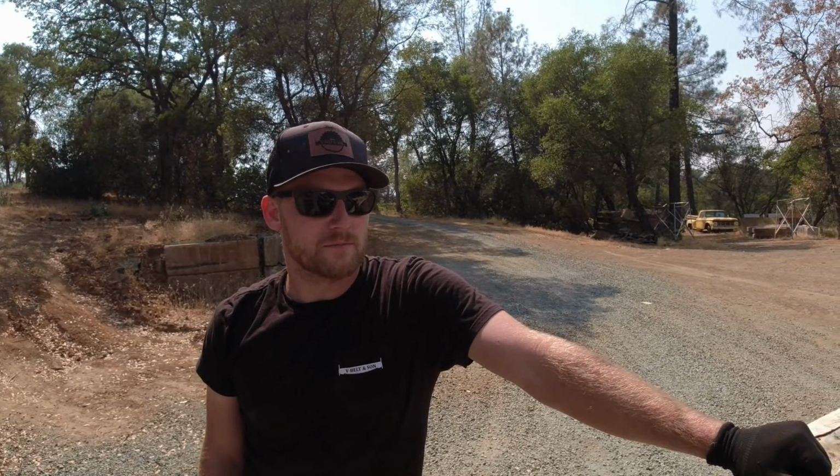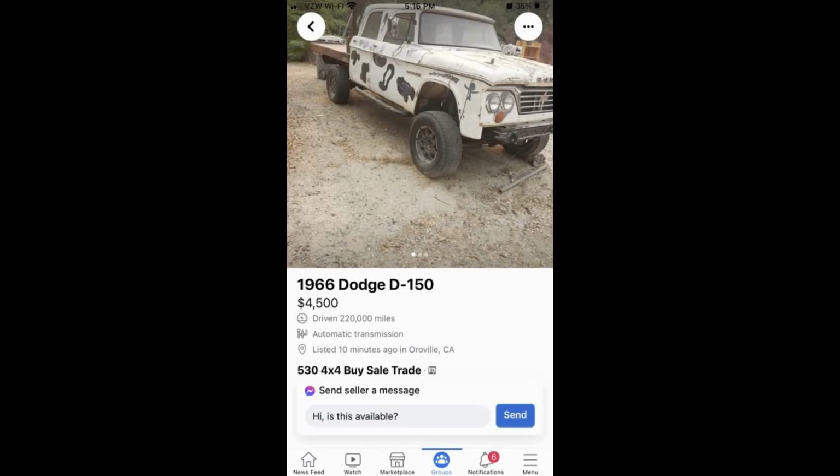It's 12 valve. They're designed to be like that. Yep. They're pre-emission, pre-stupid people. Yeah.